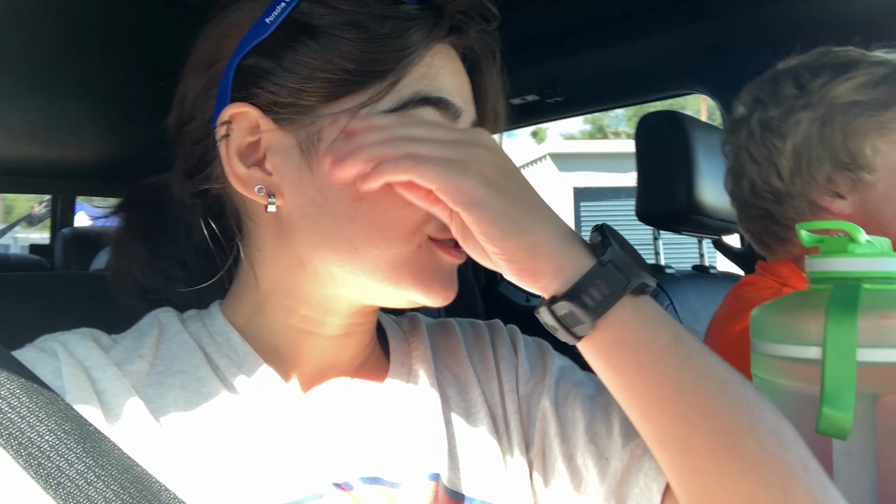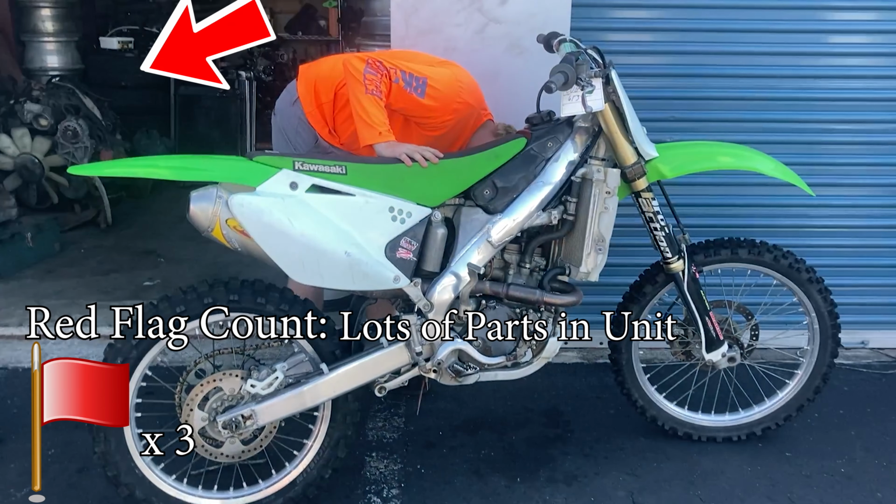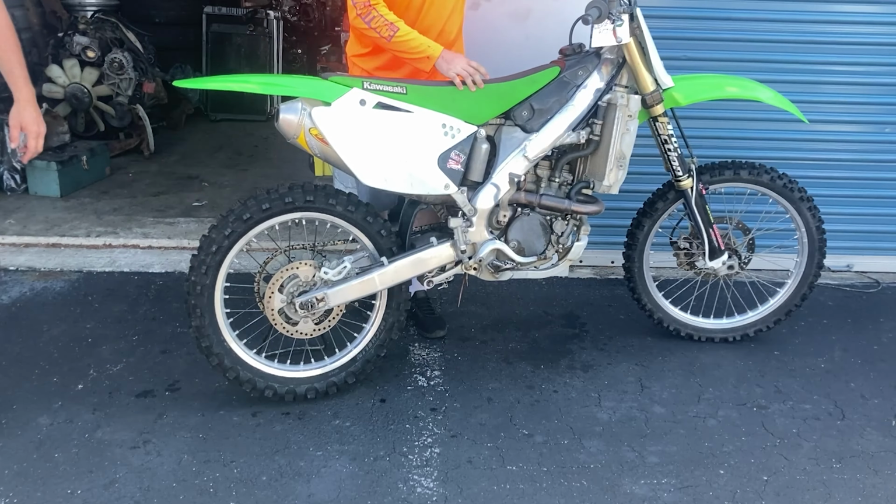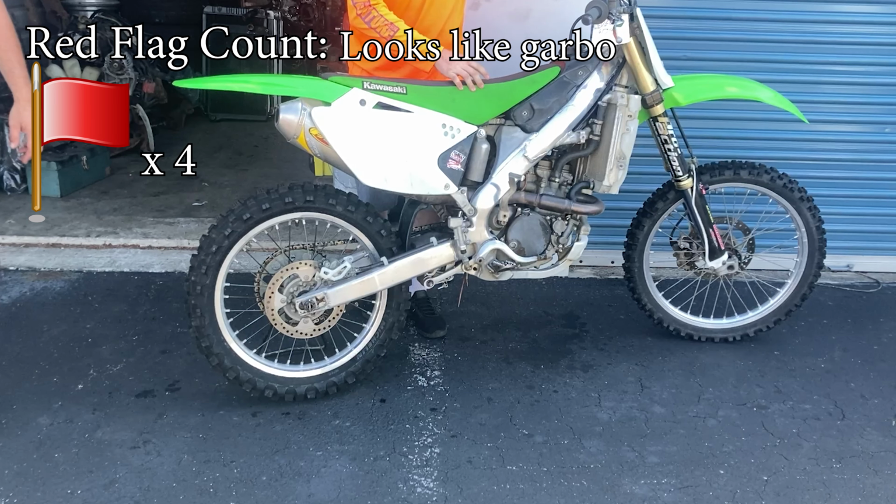Red flag number 2, he talked his own price down. And he just needs new gaskets. $2,000 is an okay price for it anyways. I think we can have fun, sell it, and probably break even on that anyways. Walking through the video, we already see another red flag, that he has too many spare parts in his garage. Pretty quickly, we find the 4th red flag.